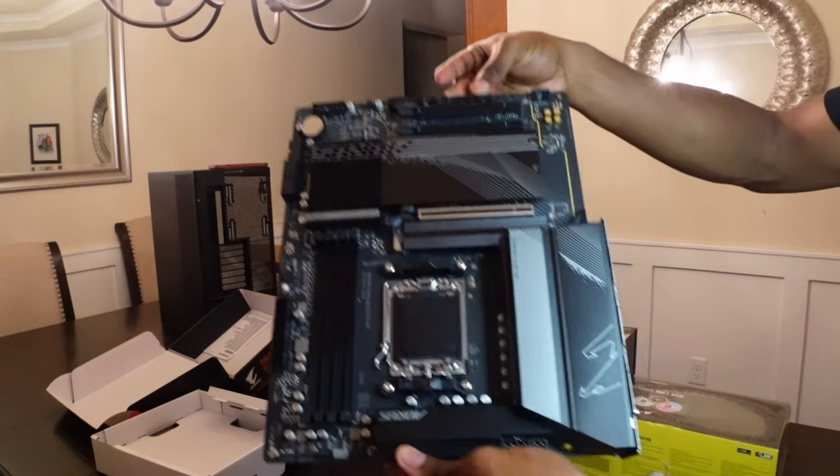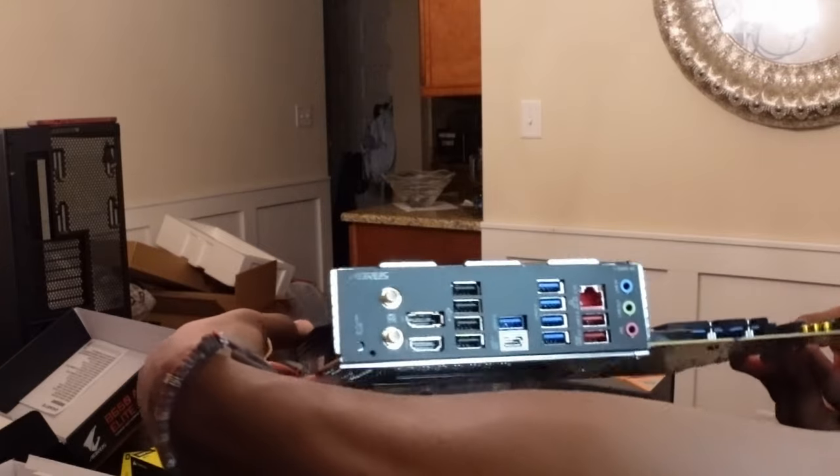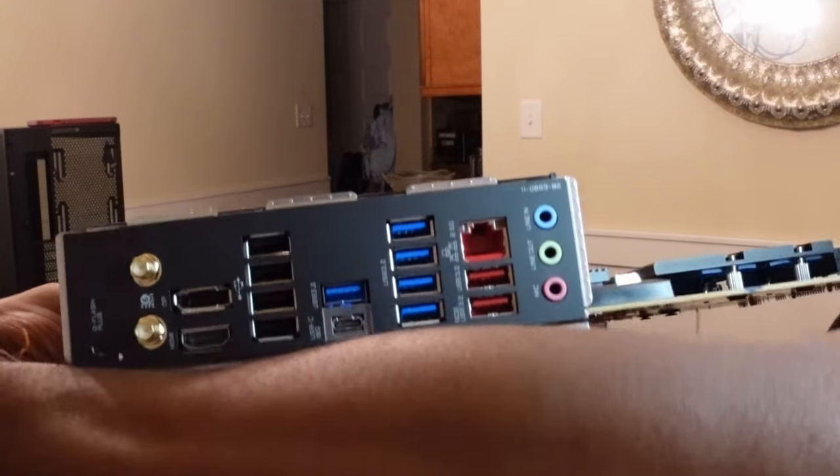This motherboard does come with its own Wi-Fi, and here are the ports. It does come with USB-C, all those things in that nature.